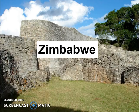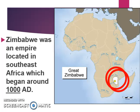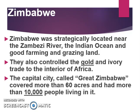Next, we'll cover Zimbabwe. Zimbabwe can be found in southeastern Africa. Zimbabwe is an empire located in Southeast Africa, which began around 1000 AD. Great Zimbabwe is the central city or capital city of Zimbabwe. Zimbabwe was strategically located near the Zambezi River, the Indian Ocean, and good farming and grazing land.